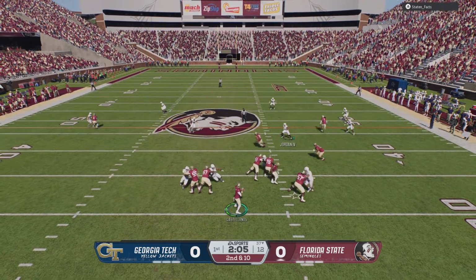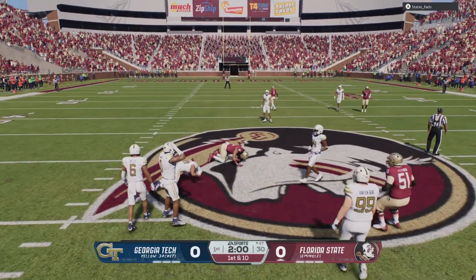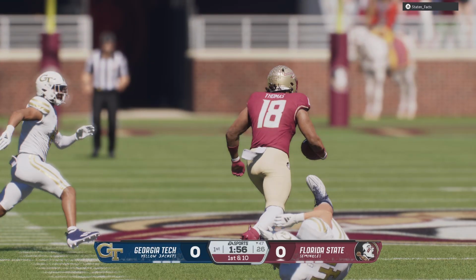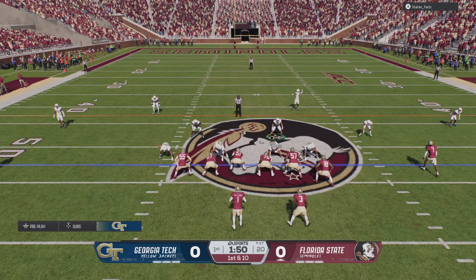Back to throw, it's Castellanos. Catch in the middle, it's Thomas. And he was able to run through a tackle, and they finally get him, but not until he picks up the first down. The Noles are moving quickly down the field.